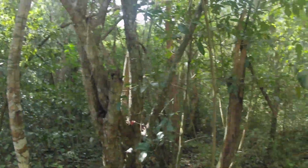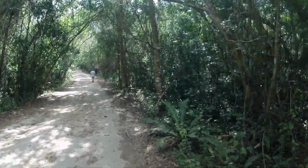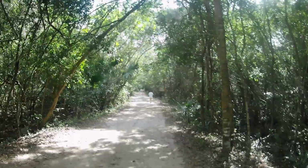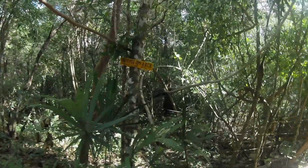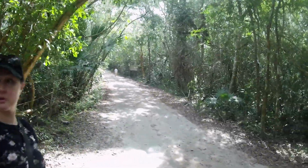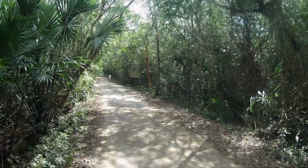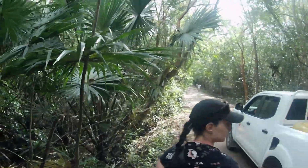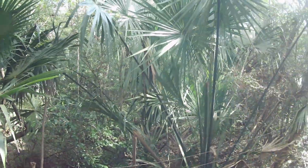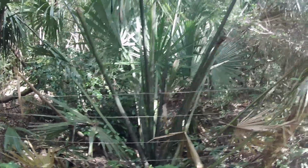Lots of birds around here. There's some kind of a sign. Let's see what it says there. Oh, okay. I thought this was a sign for the name of the plant, but no, it's somebody's property. Look at these palmettos. You find these in South Carolina, but this grows here in Central America. I wonder if they're even palmettos. These are bigger palmettos. I don't know what species that is.